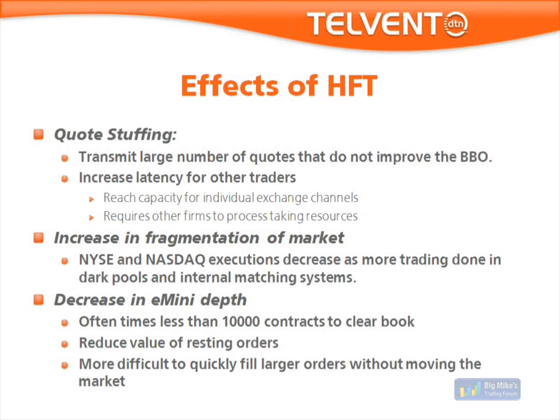Like Ameritrade, E-Trade, a lot of the retail shops will internally match that. They'll send that to somebody, and then they say they get price improvement. So they'll do a midpoint match between the bid and the ask. Right. So they think they're going to get a better price there, and then they don't have to pay the commission to the exchange. Right.